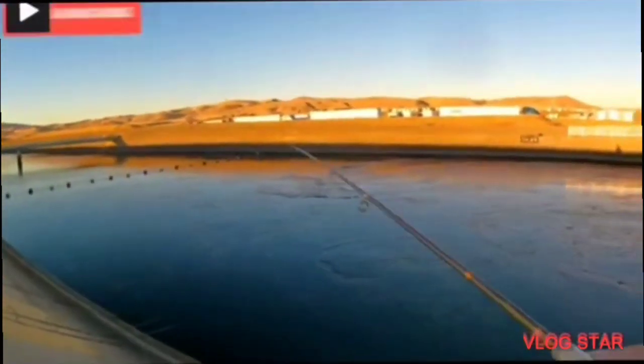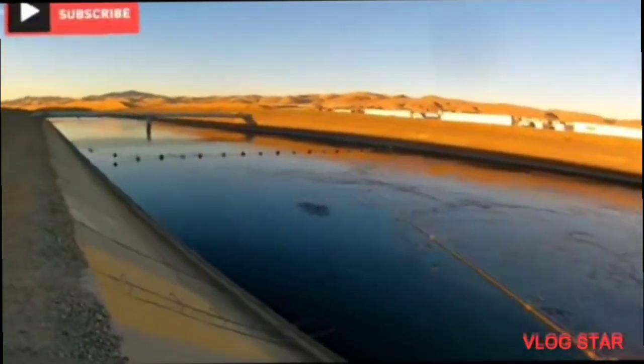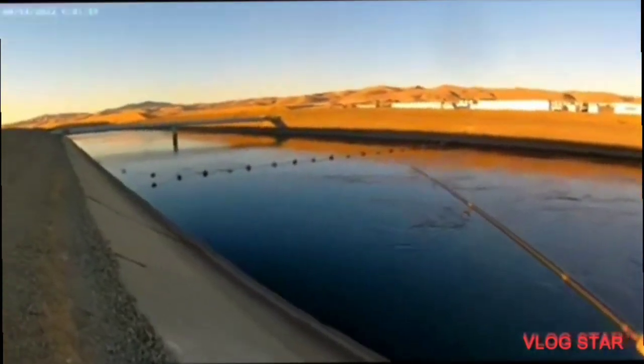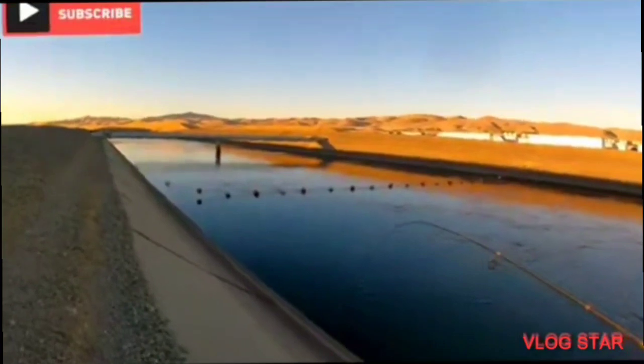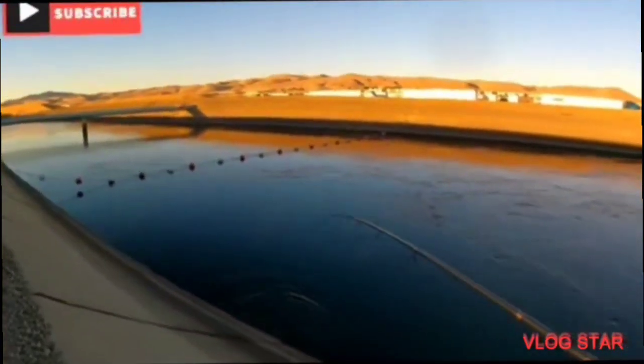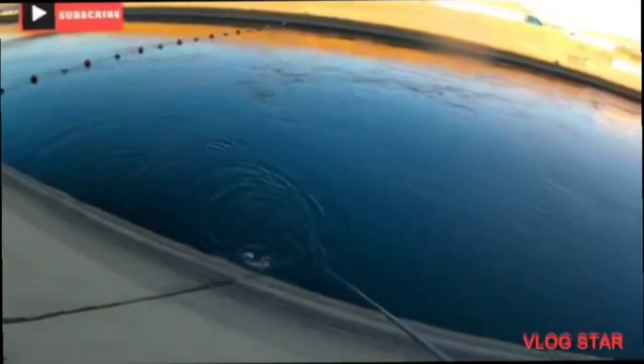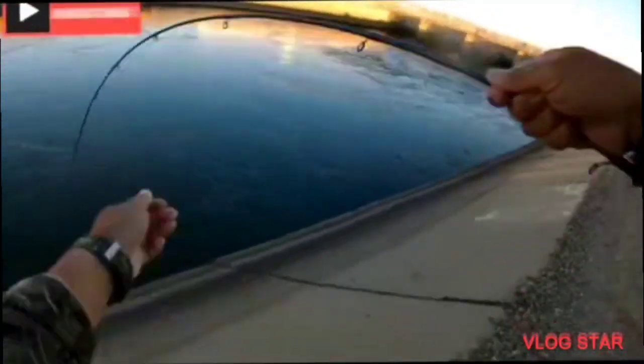Let it wrap. Let it fight. Loosen up a little bit. Fire too long. Come on, come to the side. Good, good, good. Come on, let it wrap. Come on, fishy.